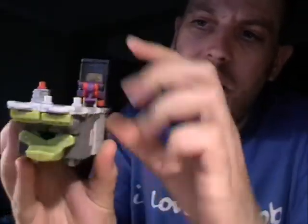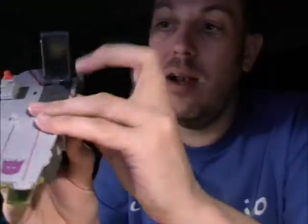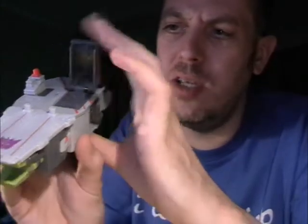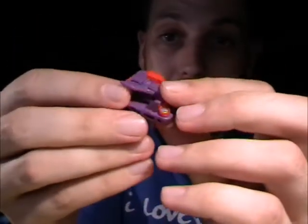It's got an aircraft mode where it comes up from inside. How beautiful is that? And then you can just flap that back down. This is spring loaded, so as soon as it comes down, it delivers its payload of Minicon Justice. So that goes like that, and that's beautiful. You do get your little Minicon here, which we'll need shortly.